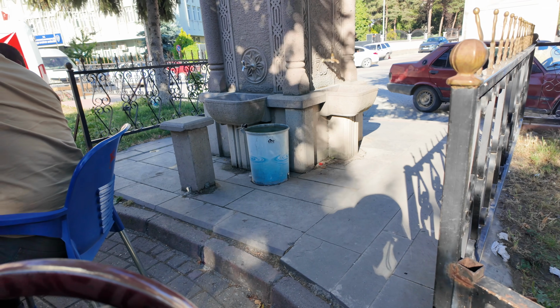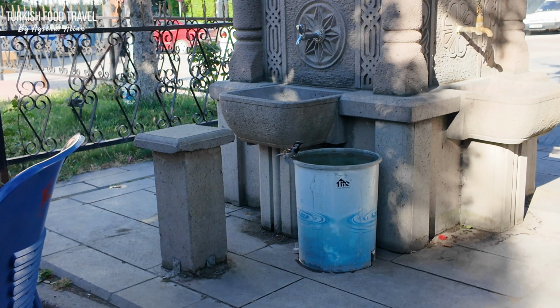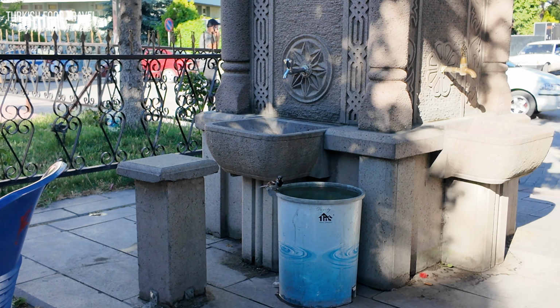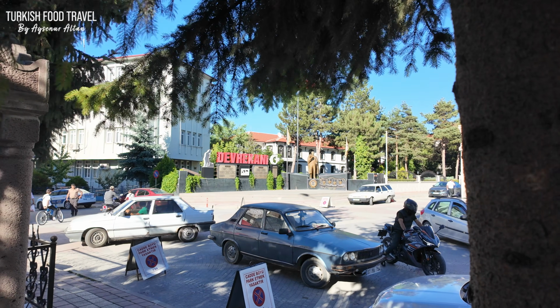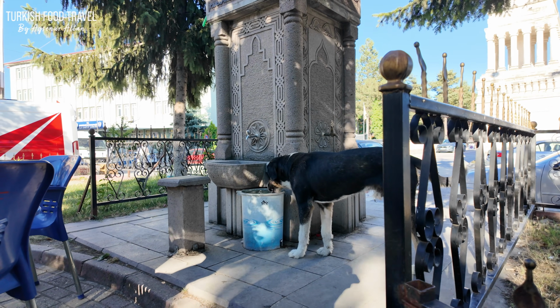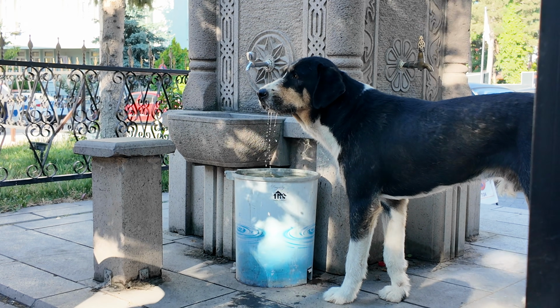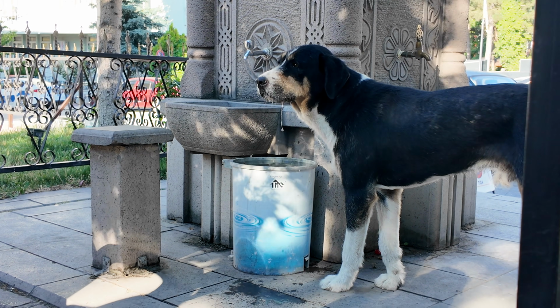In the middle of the square there is a fountain, and beside it a small container filled with water for stray animals. The days are still warm. It's mid-July, so having fresh water is important for all living things.